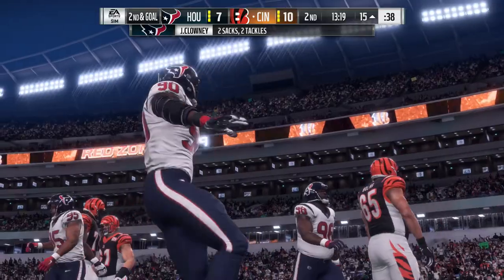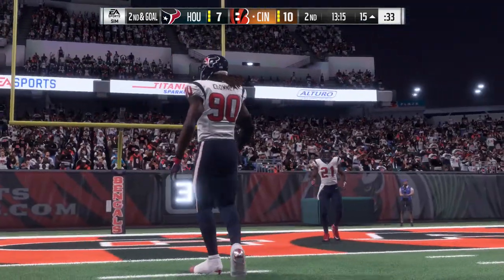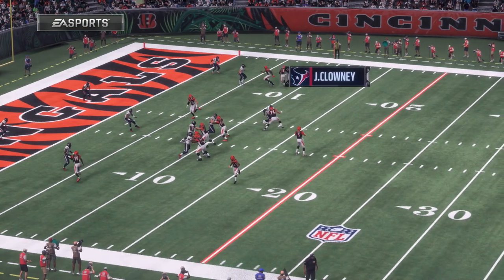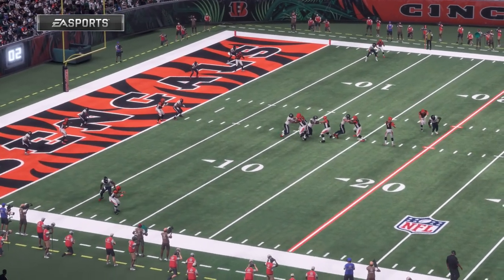He'll go down. They got him for a sack. Jadeveon Clowney in there to get him for his 2nd sack of the night. Well, that was point counterpoint, wasn't it? They decided to throw for it on 1st and goal. Instead, the defense counters with pressure, and the defense wins, getting a big sack.